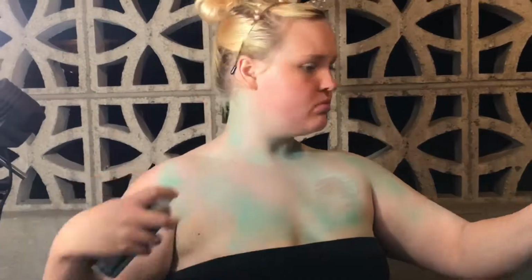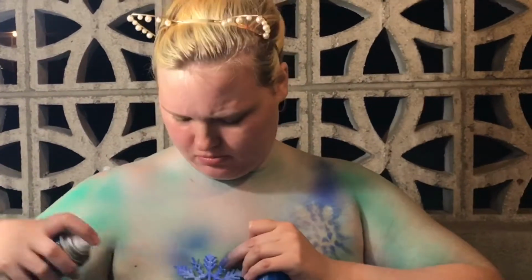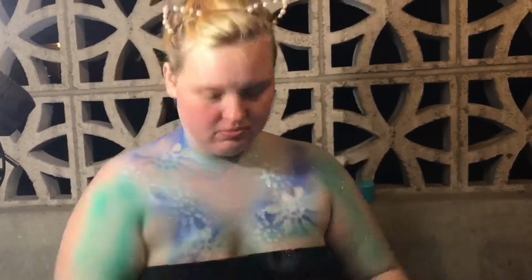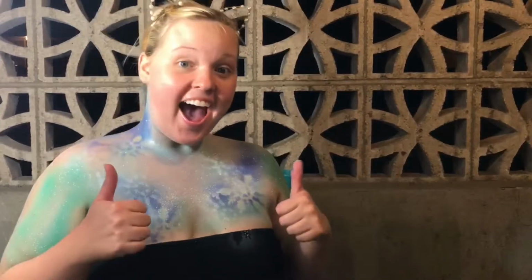And then I'm going to go in with a light tealy blue and just kind of make a little accent. Then I have this snowflake, and I thought it would be so cool if I just put that down and then sprayed dark blue paint over it. It turned out so amazing. And then I just did a little accent with white paint, the same, and then sealed it all in with sparkles. There you go.